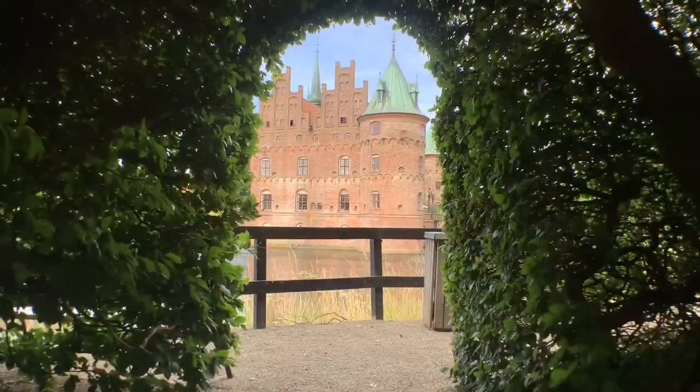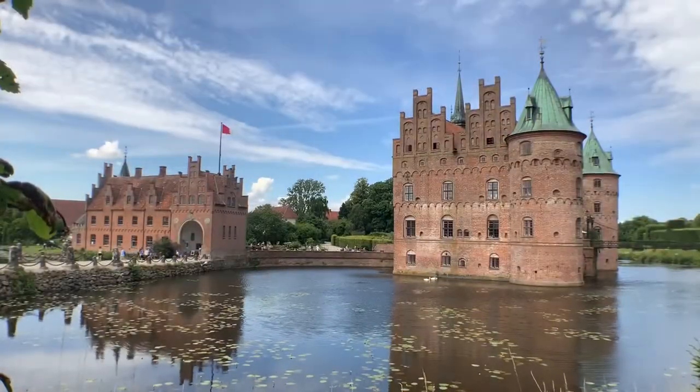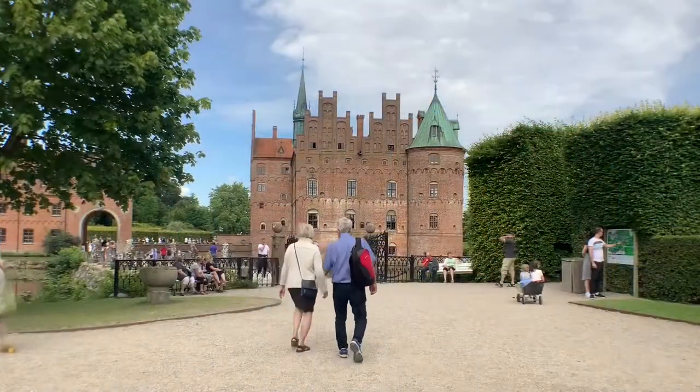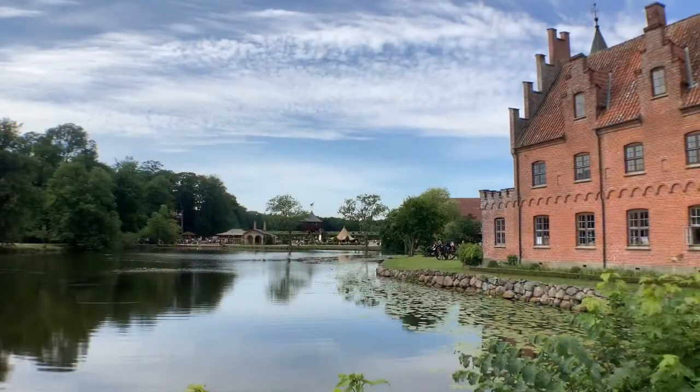Egeskov in Danish means oak forest. As the legend goes, a literal forest of oak trees had to be cut down for the in-the-lake pilings that make up the castle's foundation. When it was first built, it was entirely surrounded by water, the only access point being the drawbridge.